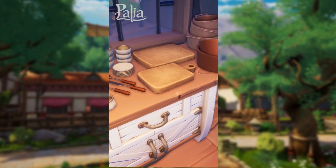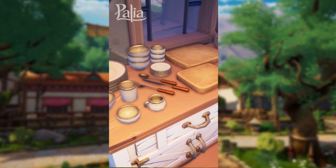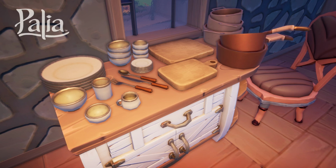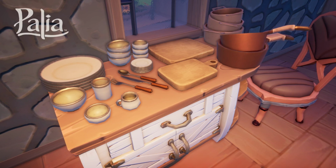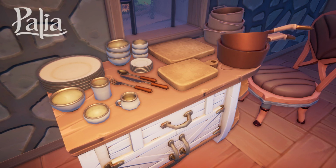If the Palia furniture wasn't enough, we are also getting a whole range of kitchen clutter, and this is called the Gourmet set. I love my clutter and I think these items will be such a great addition, so we don't have to just have food on our kitchen counters. We can have utensils and forks and bowls, whatever takes your fancy, you will have them. And let's face it, I would rather be using the food items for eating or selling for gold.